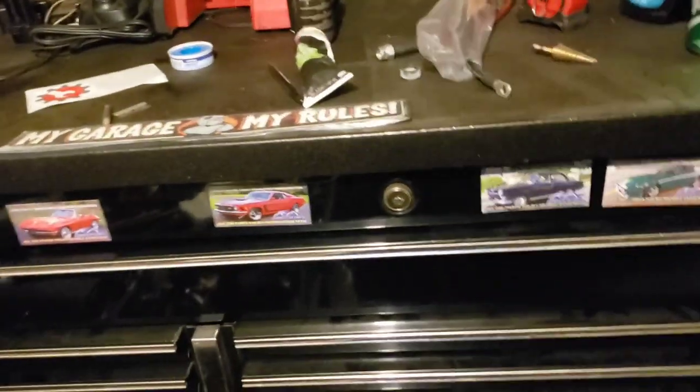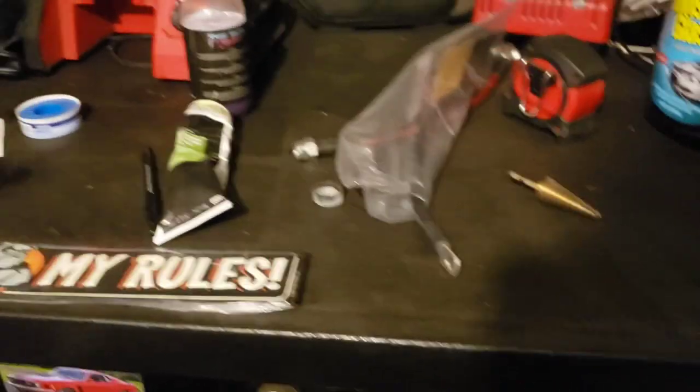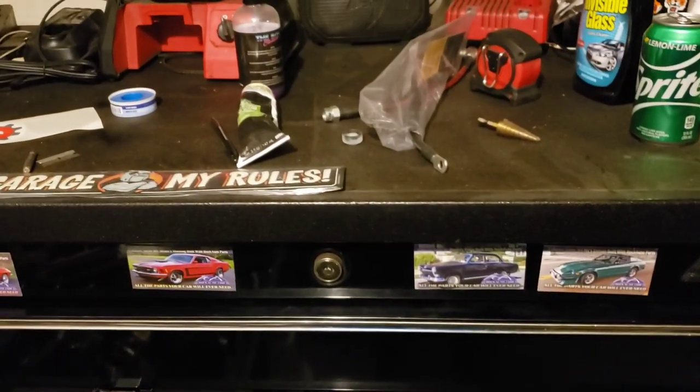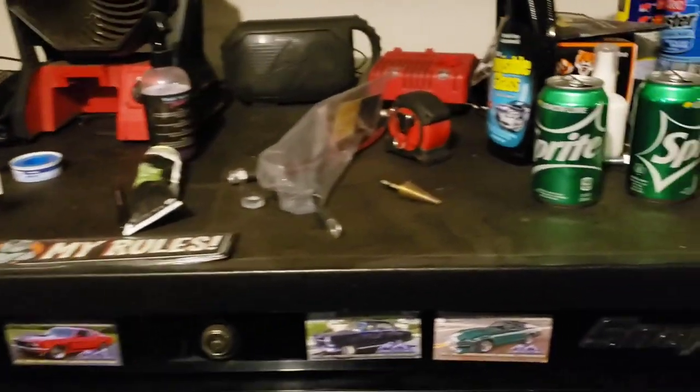But yeah, that's about it. You definitely don't need to buy Snap-on stuff. Yes, some of it is nice. Yes, some of it is built better than others. But when it comes down to it, buy what you can afford. Make sure you're not going into debt for tools as much as you're doing everything else.